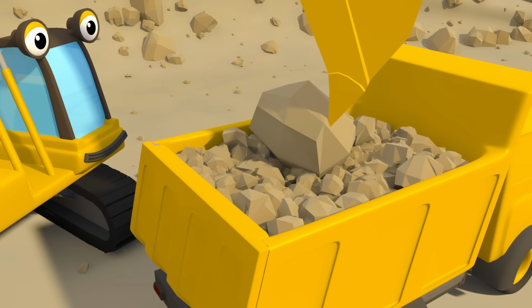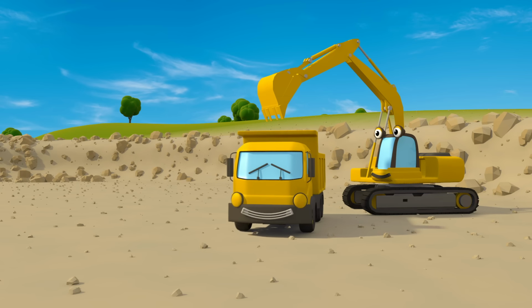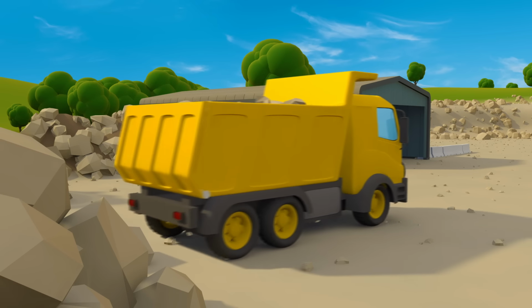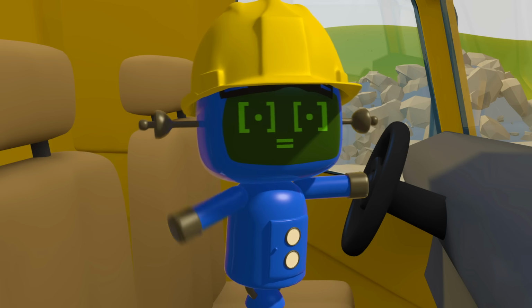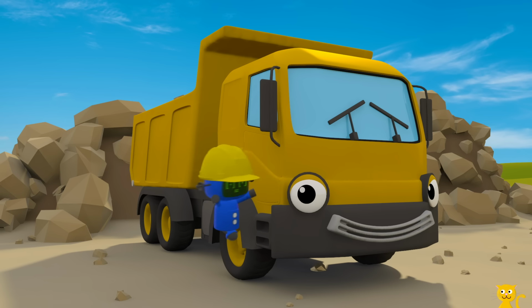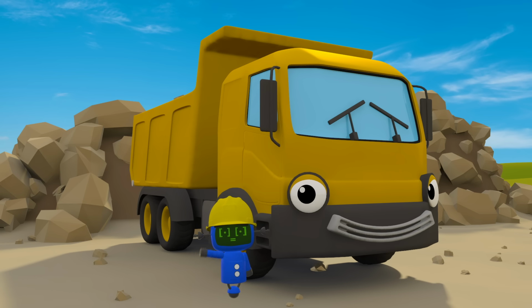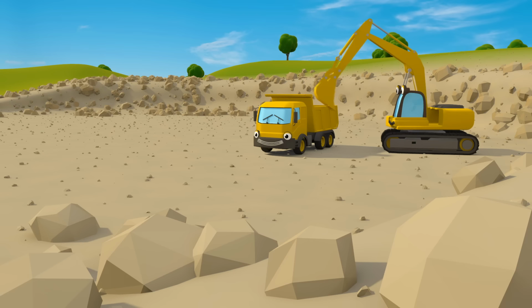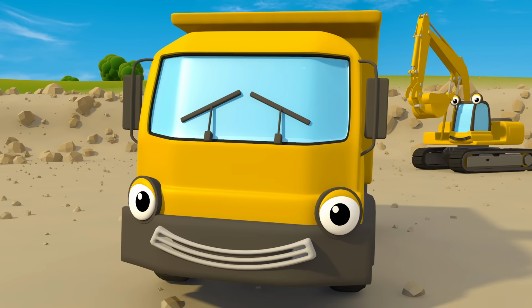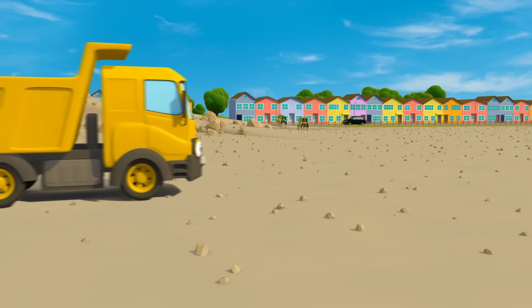Loading up the rubble, the heavy weight's no trouble. Dylan the dumper truck. He's made of thick metal all around, and this keeps the driver safe and sound. To get into the cabin, a ladder's there to climb in. Dylan the dumper truck.